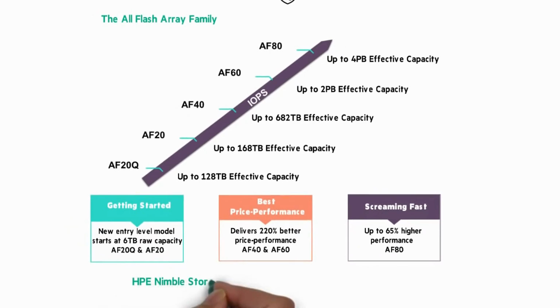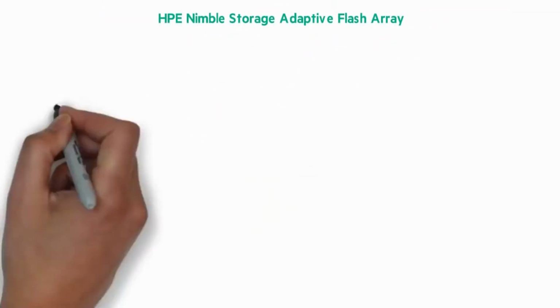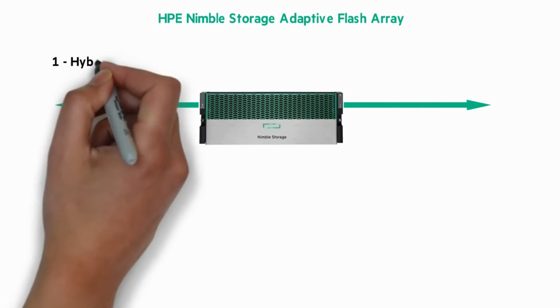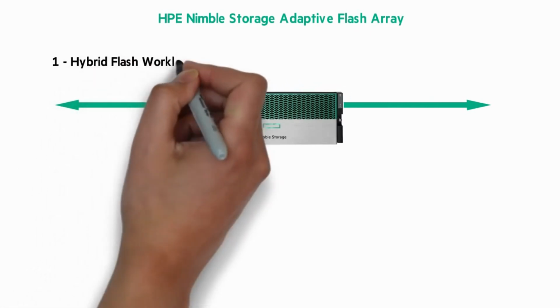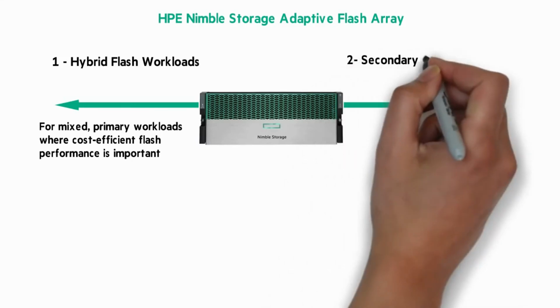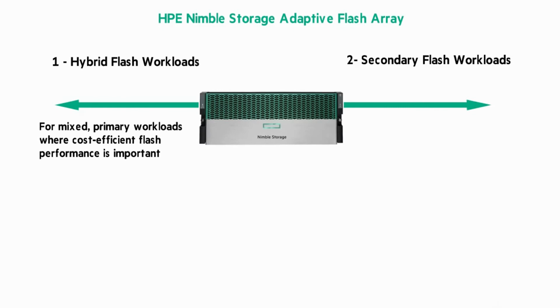Next is the adaptive flash array. There are two categories of workloads to consider with the adaptive flash array. First is hybrid flash workloads. This is for the mixed primary workloads where cost-effective flash performance is your driving need. The other is the secondary flash workloads, and this is for backup and DR, allowing you to put your backup data to work. You may remember that we had launched the secondary flash array last spring. We now have one product that can address both hybrid flash and secondary flash workloads.